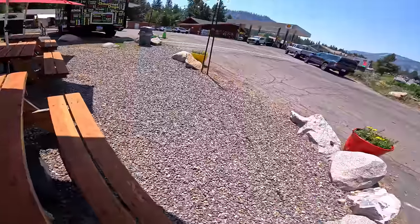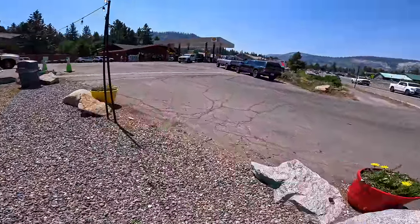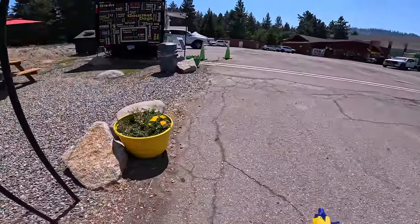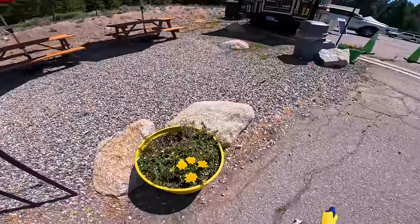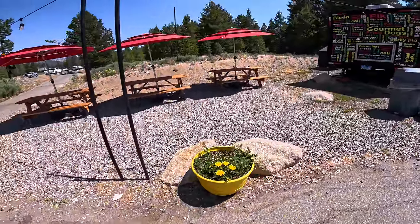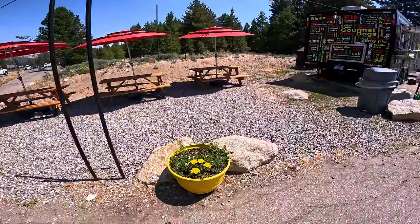Show you a little bit of the outside here. Just planted these flowers. Not sure they're gonna make it, but we'll try and juice them up with some nutrients here shortly. Got three picnic tables. Might bring three more up.